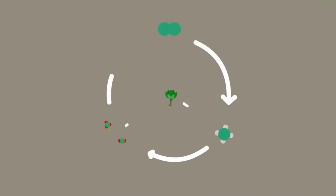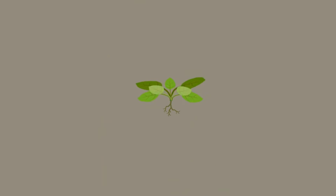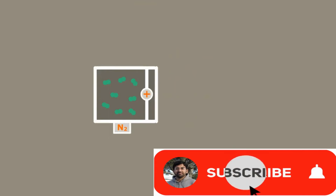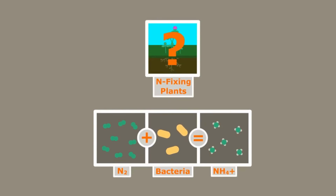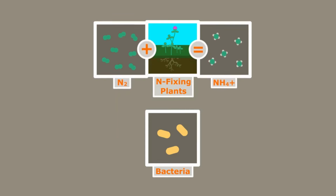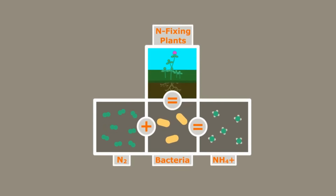Okay, so we know that the nitrogen cycle depends heavily on life in the soil. Without them, the plants would be quite sad. But you may have noticed, if the fixation process is done by bacteria, where do nitrogen-fixing plants fit into this? Believe it or not, nitrogen-fixing plants don't fix nitrogen. Rather, they create habitat for the bacteria that do.